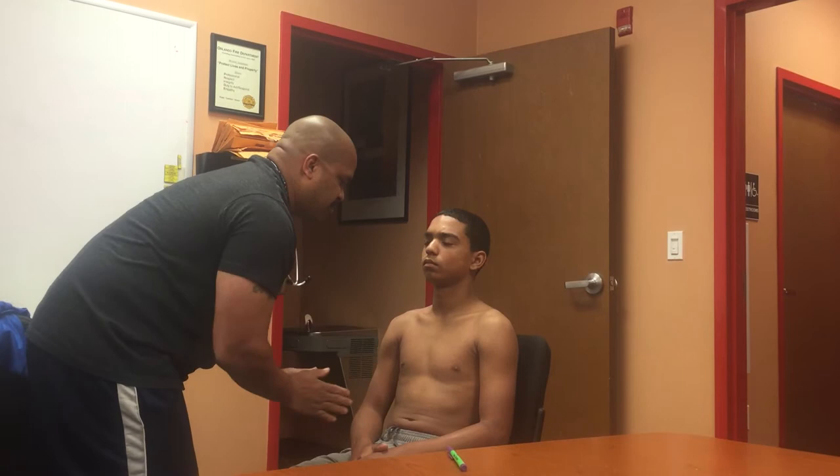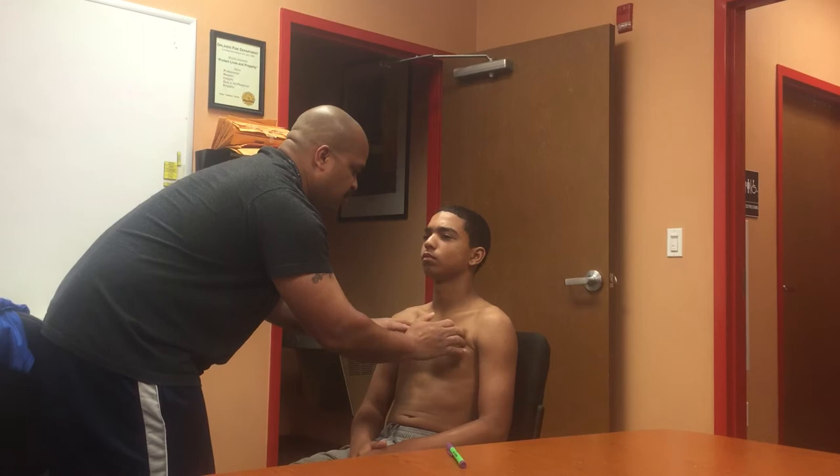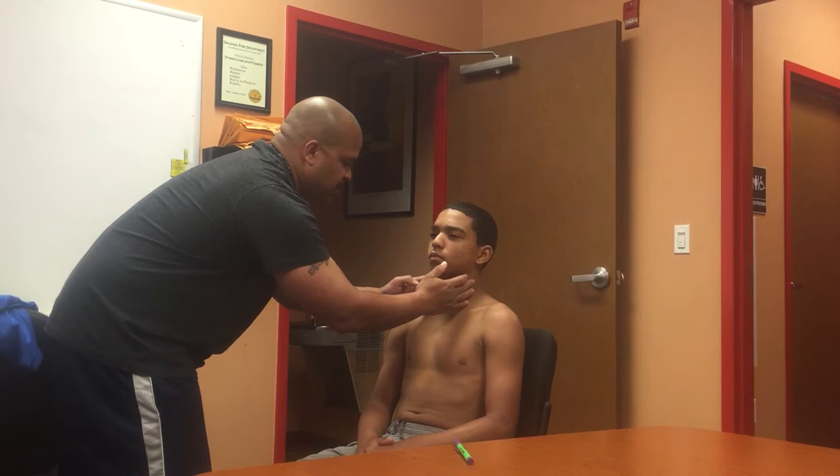Next, I'm going to palpate the bony parts of the chest for symmetry, making sure there's no crepitus, no subcutaneous emphysema, which is air under the skin. And I'm checking again that there's no subcutaneous emphysema here, and that the trachea is actually midline.